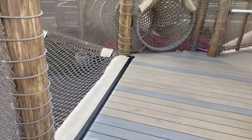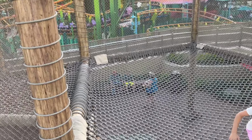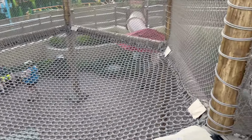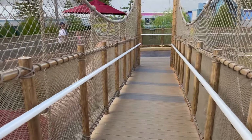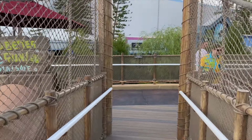Yippee! All right, time to head back down. Whoa, this is gonna be quite the space for the kids. It's a big net. Kids are gonna love that. And now we're going back down. See you guys when I go down the steps.